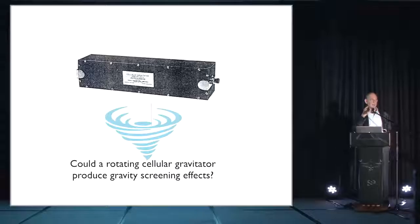Now, somebody sent me an email where, in something he read in a book, that Brown's work became classified after he began rotating his gravitators. I don't know, this was only a reference in one book. So I thought about this, and I thought, well, what happens when you're creating a huge gravity gradient and you suddenly start rotating it?